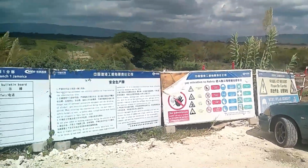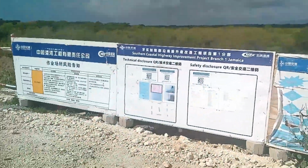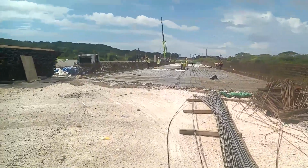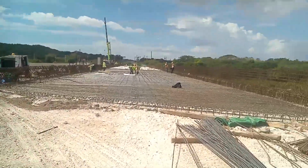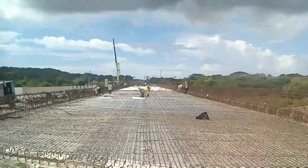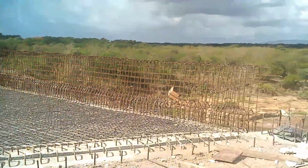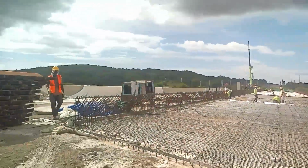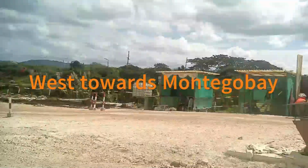So I'm here at the Maypen leg of the Southern Coastal Highway, and based on my information, this highway is going all the way to Montego Bay, traveling along the southern coast of the island. So what you're looking at now is the reinforcement for the bridge deck. They are putting in the reinforcement for the bridge deck here, and I think this is the half that they're working on, going towards Montego Bay on the left here.